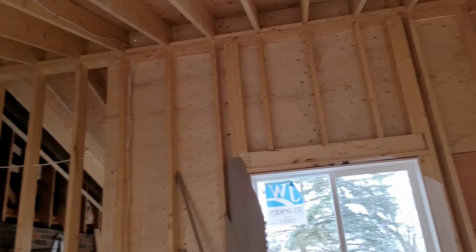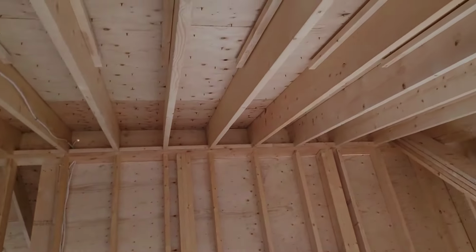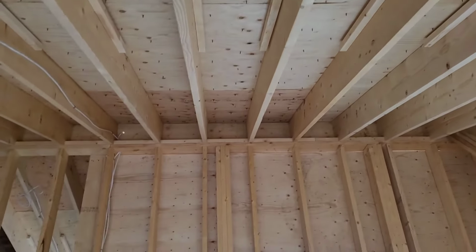So we're putting on steel roof to match the other roof just so it doesn't look bad. But he should have had it strapped up and everything like that for a little air gap. Otherwise we're gonna get heat.